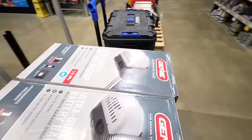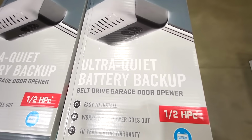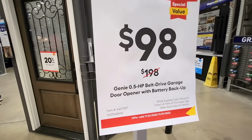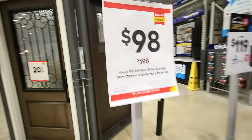All right, here is a couple really good deals. They had the Genie garage door opener. So this is pretty cool. It's battery backup, half horsepower, easy to install, belt drive garage door opener. Was $198 all the way down to $98. Pretty nice setup there.